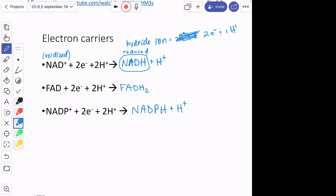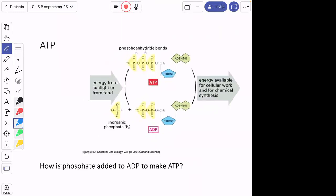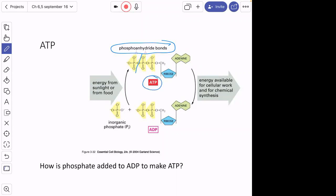All right, what else do we need to review? Of course, ATP, the energy currency of the cell, adenosine triphosphate. Of course, this is recyclable between ADP and ATP. So the energy here in ATP is carried in these high energy bonds between the phosphates. And when one of those phosphates is cleaved off, that gives the cell energy to do some kind of work. Okay, so it cycles between ATP and ADP.